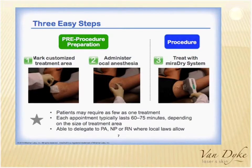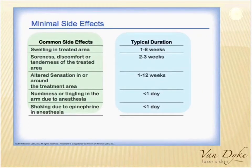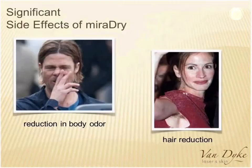And the treatment itself is only about 20-30 minutes on each side. It's very easy. My staff loves doing it, by the way, because they get to sit and chat with the patient, and it doesn't take very long to do. And the patients are happy. Of course, you have to address side effects with the patient. They're not concerned about swelling, soreness, or numbness as long as they know it's going to happen. We expect it, and I've not had a complaint.